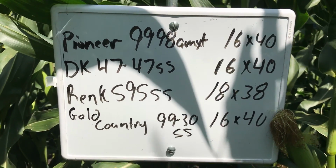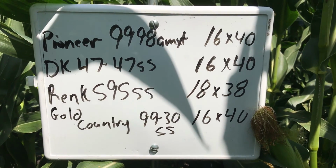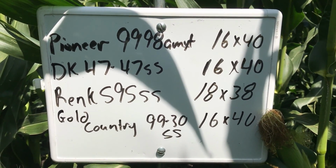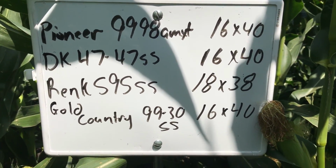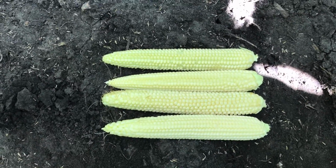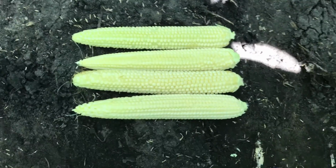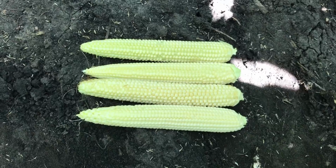Kernel counts all very similar. Like I said, I just grabbed a random cob, and that's what I ended up with. You'll see the same when I pan to the ground here. Them are just in order there. So you got the Pioneer on top, then the DeKalb, and the Rank seems to have a lot bigger kernels than the other ones, so maybe it's a little further along. And then the Gold Country.